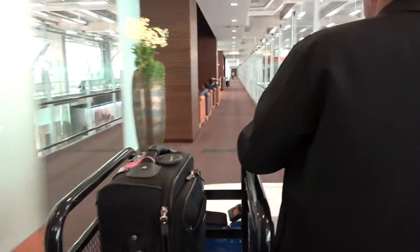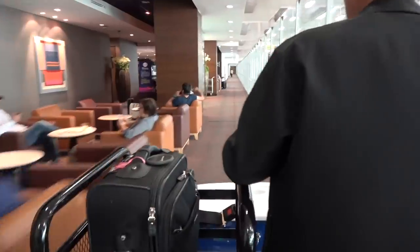This is cool. I'm getting a personal escort through to the lounge. Welcome to the lounge first. Now I'm getting a personal trolley ride through to the first class lounge. Got through security, so I had my assistant there, and now we're heading off to the lounge. I think this is the business class lounge.